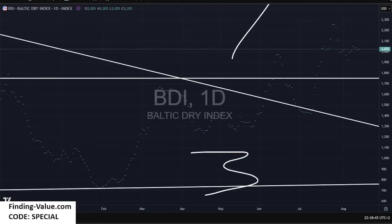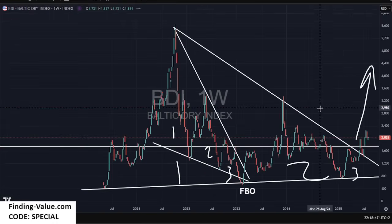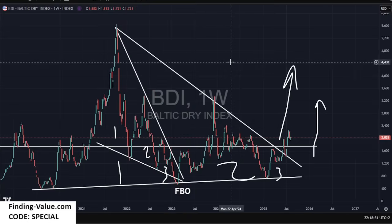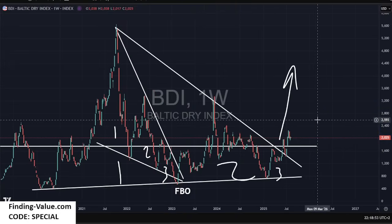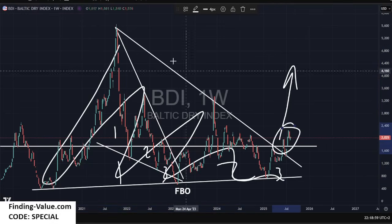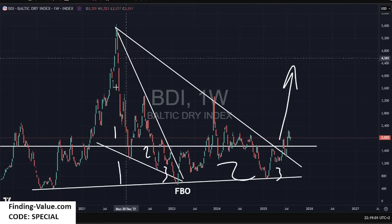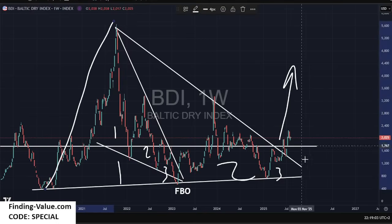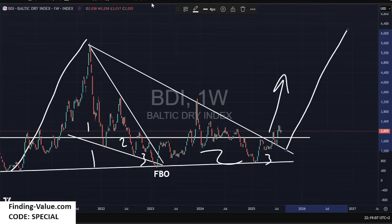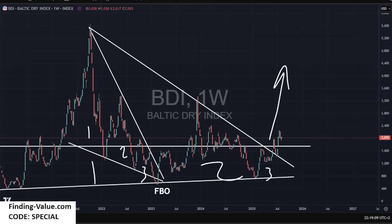Baltic Dry Index up 0.4. We're in an uptrend here, so we do uptrend things when things are in uptrends. We don't get bearish. We don't think, oh, when is this going to turn? Why is it going to fall? No, no, no. Big pattern here. We broke into the upside. Your projected move is the size of this pattern, so the projected move is going to go up quite a bit there. So that's my view there in Baltic.